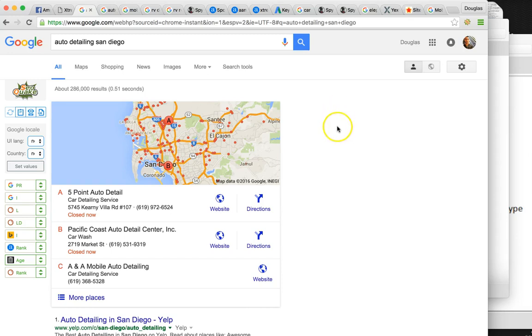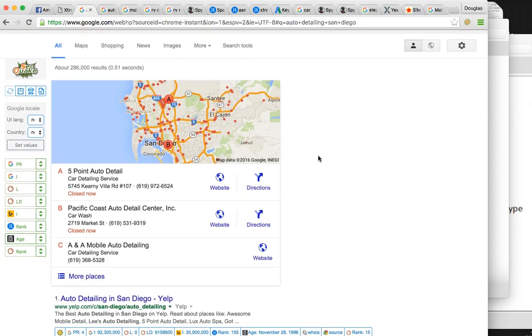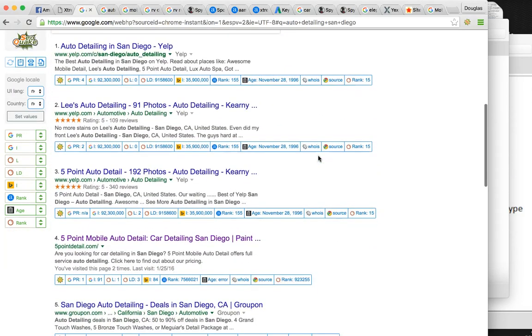I'm sure you can test this. So one search I did, auto detailing San Diego. Again, if somebody was actually in San Diego, Google would know their location and they would just most likely type in car detail and auto detail, and it would pop up like this anyway. So you're not on the first page.